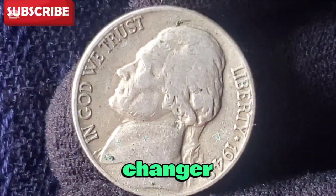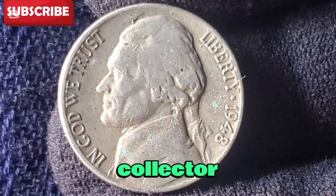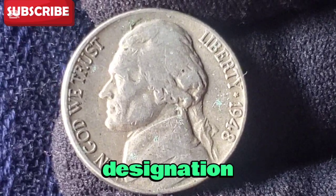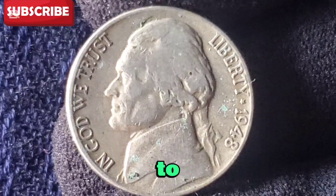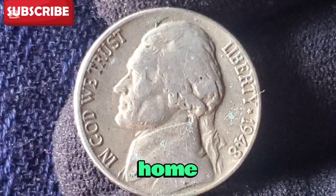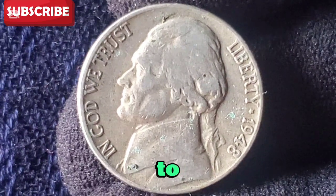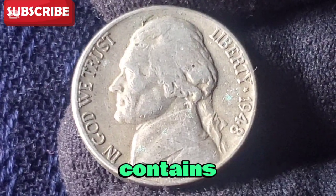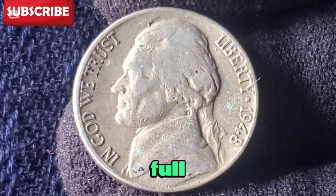This is the game changer. For a 1948 Jefferson nickel to achieve maximum collector value, it needs the designation FS. Anatomy of Monticello. Turn the coin over to the reverse. You see Monticello, Thomas Jefferson's historic home. At the bottom of the structure, there are a series of steps leading up to the entrance. The design contains a series of horizontal steps, designated full steps.